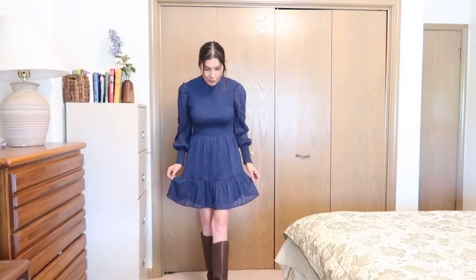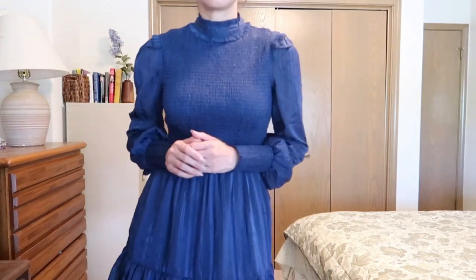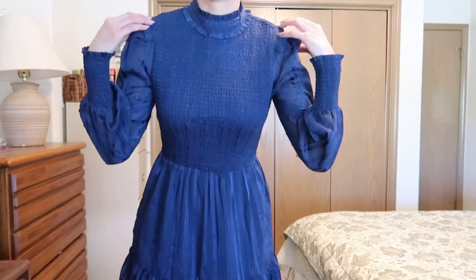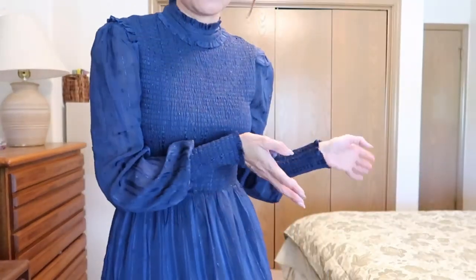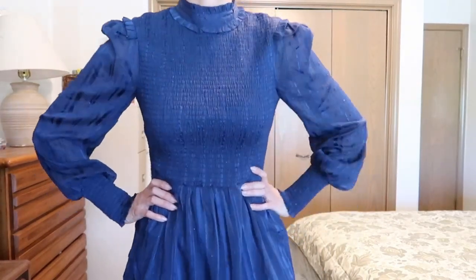Here you go. So here is the dress. Gorgeous dress. Really love this dress and it's on the short side as well. Yeah, I'm wearing it with this toe boot and look at this. It's so beautiful. I am obsessed with this dress. I think this is my favorite item from the haul. Well, we still need to check the other items, but this dress is so, so cute.